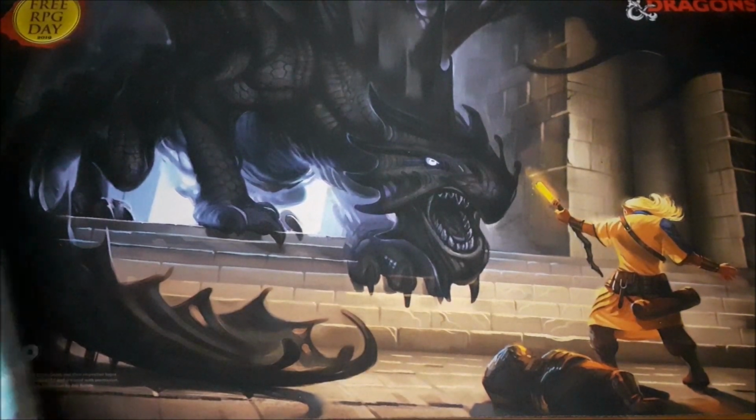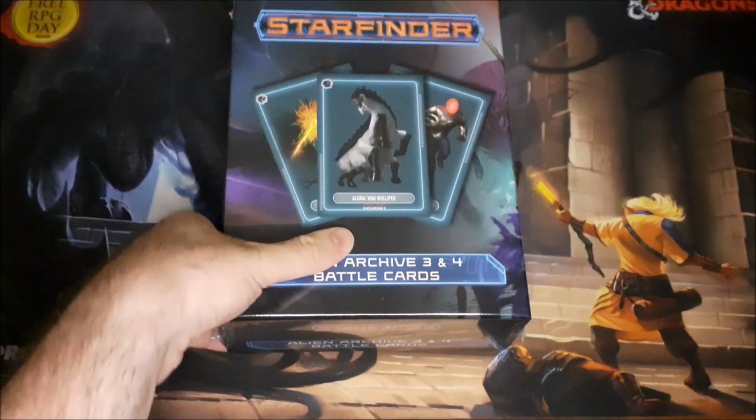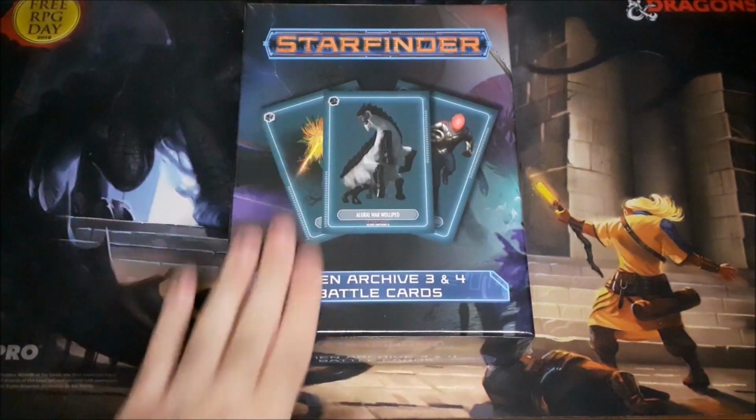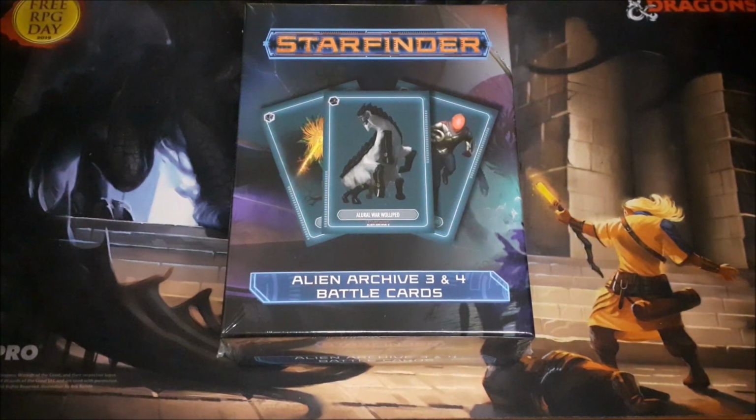Speaking of cards, we got a hefty set here. This is the Alien Archive 3 and 4 battle cards. A little while ago, I did a video showing the Alien Archive 1 and 2. The Alien Archive, unlike the Bestiaries for Pathfinder 2nd Edition, the Alien Archive books are a little bit thinner than what you'd have for the Pathfinder role-playing game.